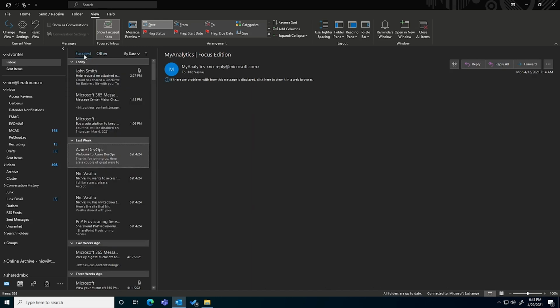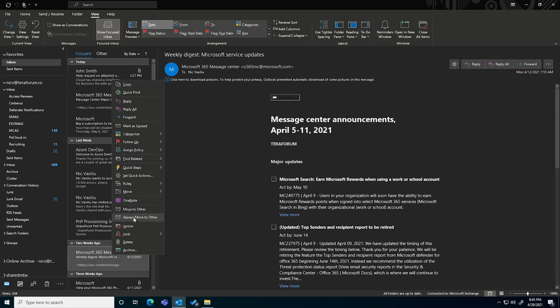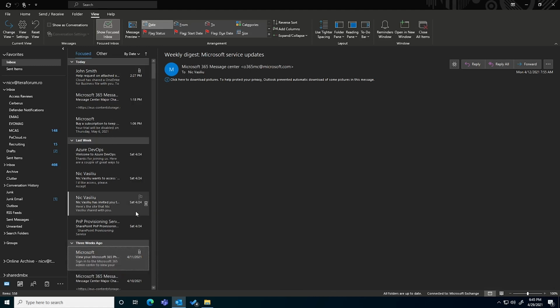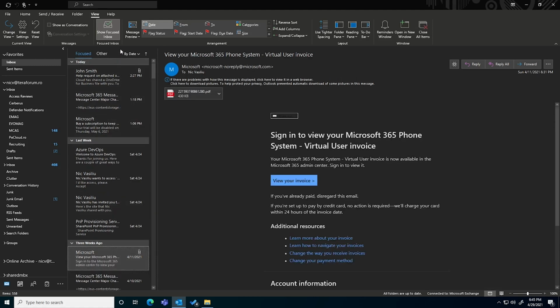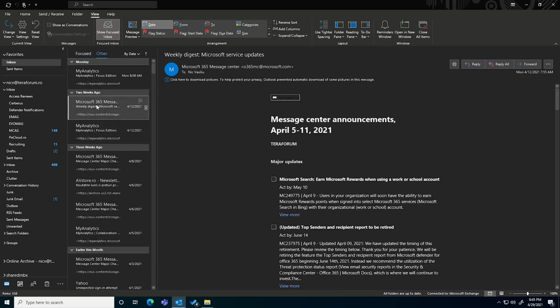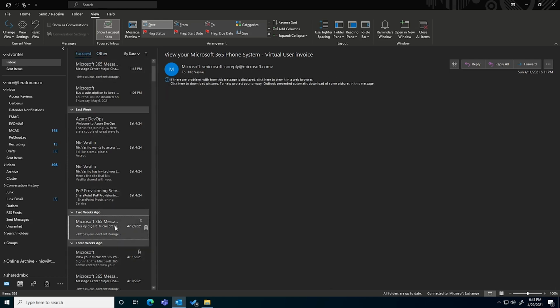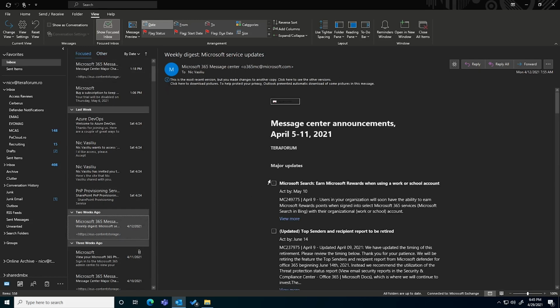If, for instance, I don't find this weekly digest email as being super important, I can always right-click it and send it to the Other tab. The system learns how you use your inbox and starts sorting incoming emails automatically. If you feel that an email landed in the Other tab by mistake, you can always right-click it and select Move to Focused.